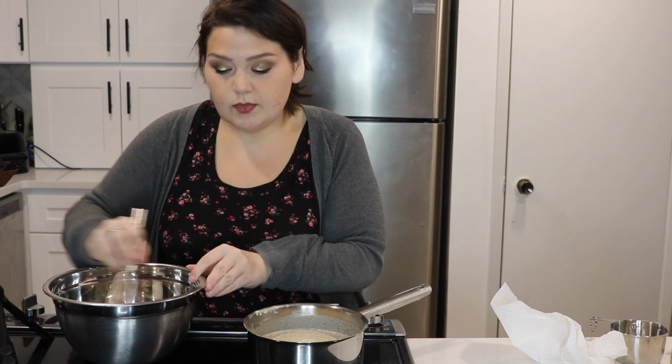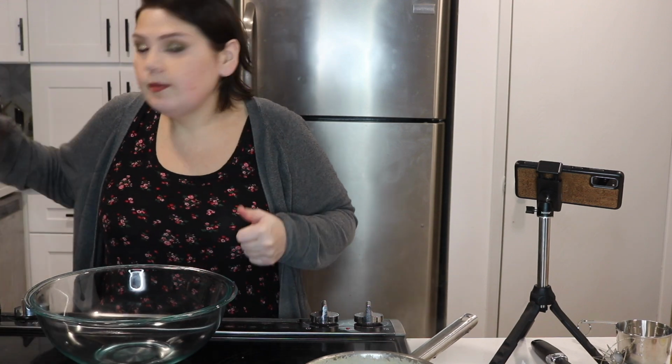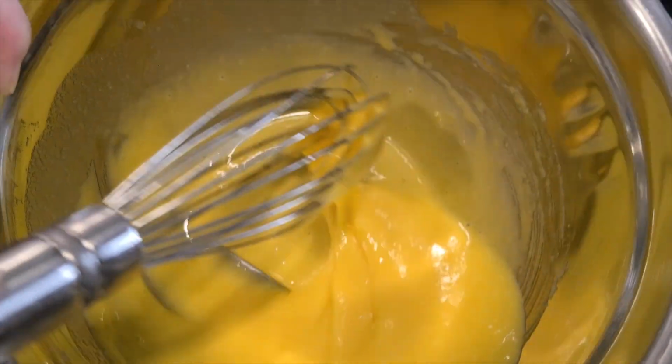You do want it to simmer. I've removed this from heat so that it doesn't curdle. I've got a giant bowl right here. I'm gonna set the egg yolks aside. They should look very creamy, they should drizzle. They should be runny but not like clumpy, you know.